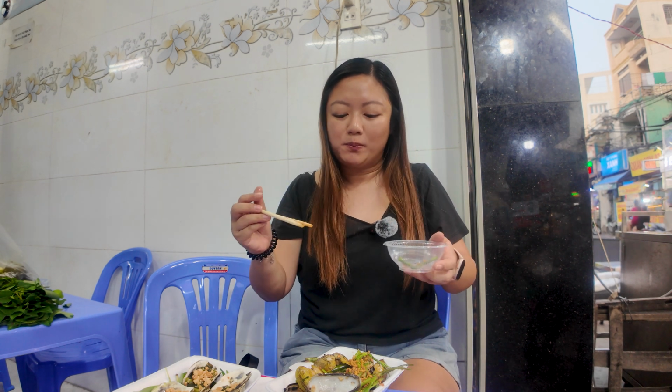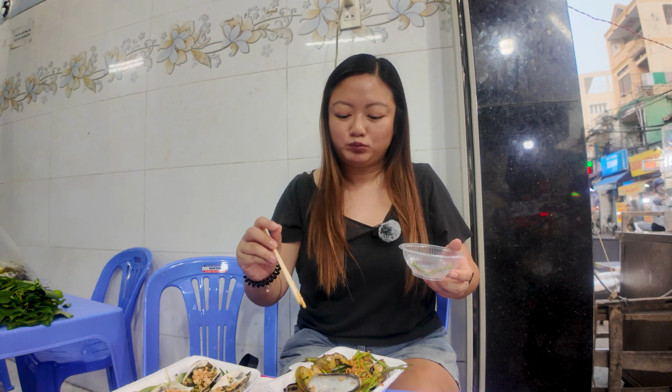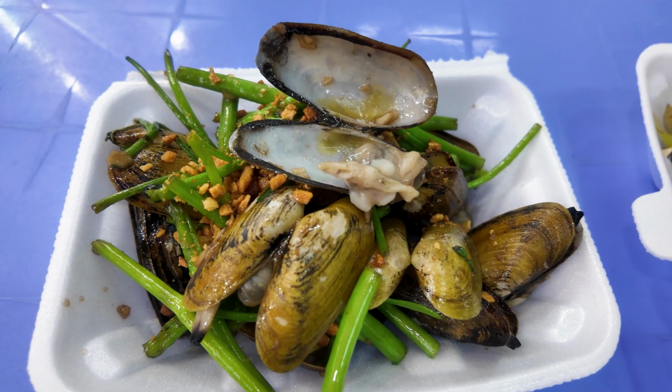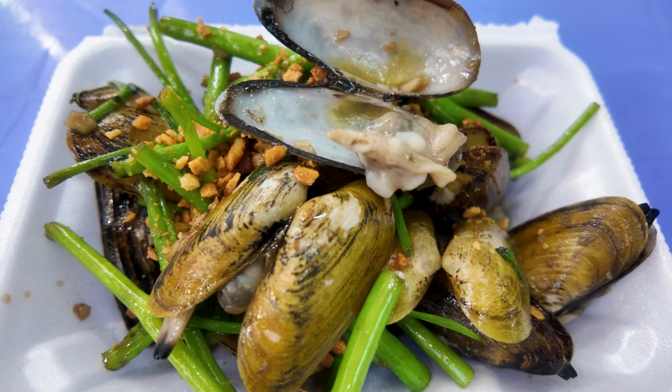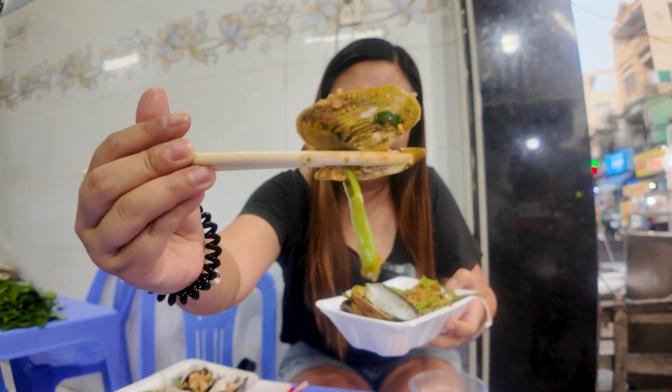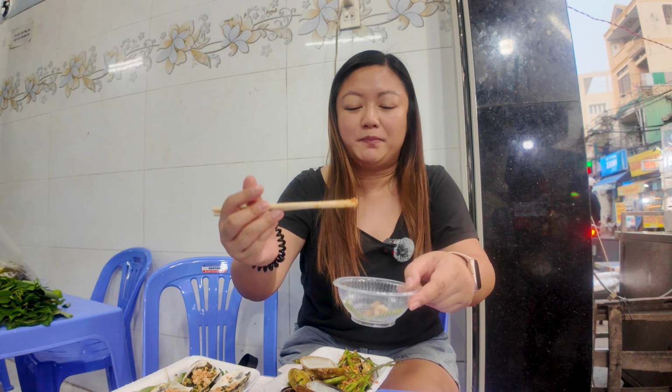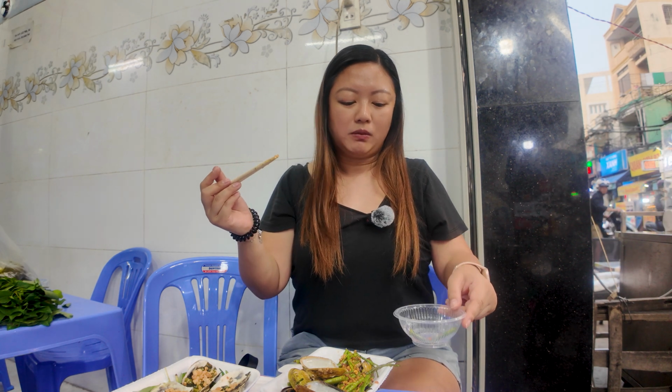Wow. And honestly, for 20k, a big plate like this is at least 15 minimum here, and the sizing for each one, it's fantastic. You're thinking that, because of the price, 20k, it's going to be very tiny kind of sea snails or, you know, your clams. But no, this is good. And the fried garlic is a little bit burnt, but it kind of goes well with it. Yum.